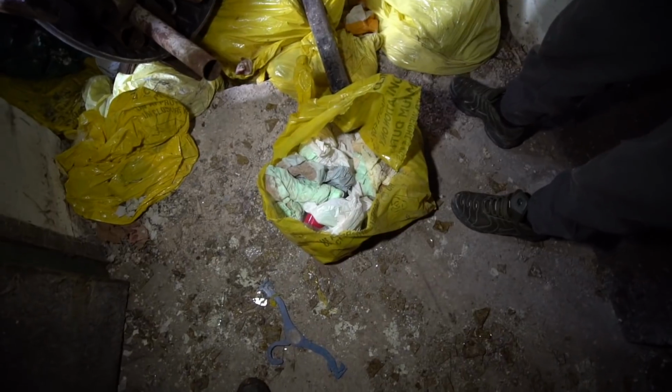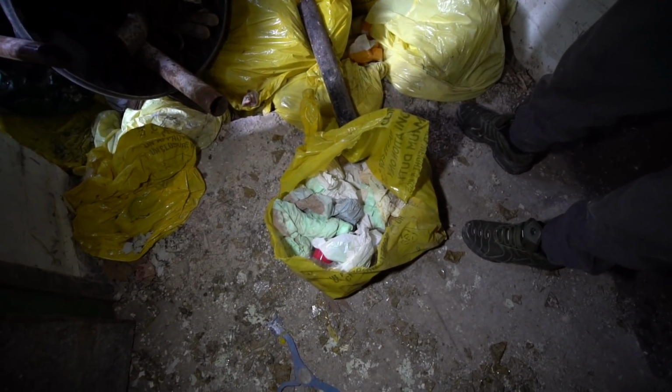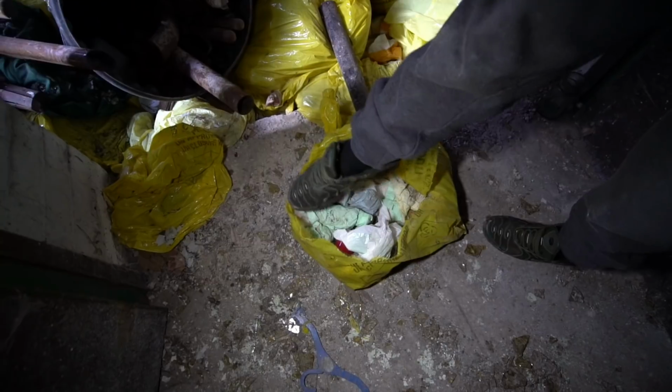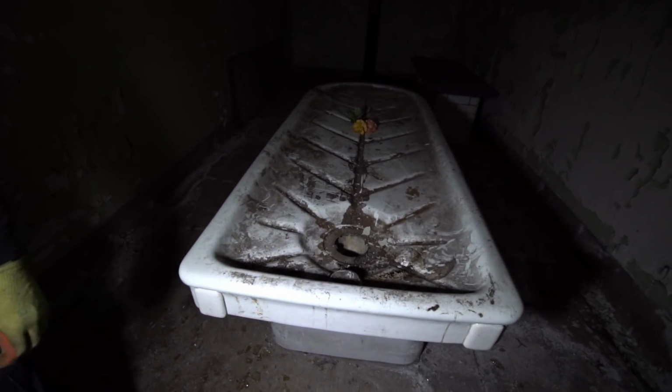So guys, we've just got in here and look at these bags of clinical waste. That looks like poo. It looks like feces. This was last used as a care home, so it wouldn't surprise me. Sheets. Oh yeah, bloody sheets. Bloody sheets. It'll be the sheets off this. Nah, that doesn't make sense. Because it drains all down.